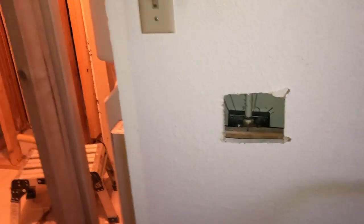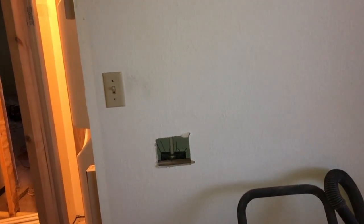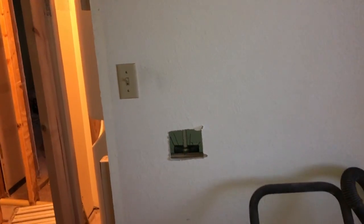It fit through there just perfect. It was just touching on the right side, just barely on the top right, just a little bit. So basically I filed it out and it fit good.